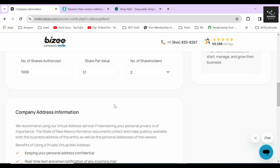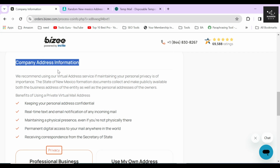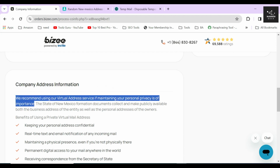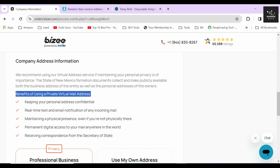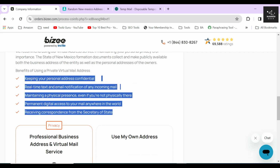In the next section, Busy will ask you whether you want to use their professional business address or your own business address. A virtual office is basically a virtual business office address that you can use as your business address in case you don't have any physical business location. I highly recommend you always use a virtual address and information for every business document you will create now or in the near future for security and anonymity.